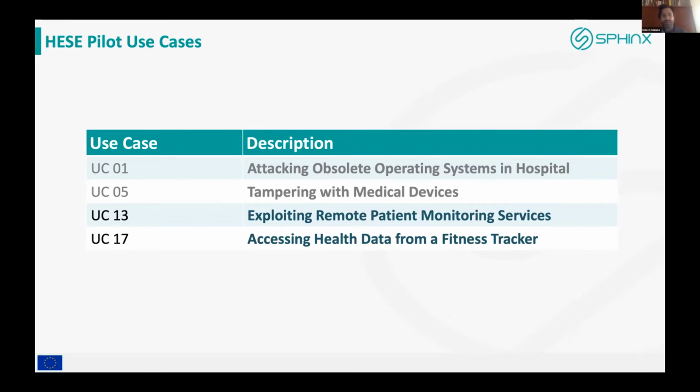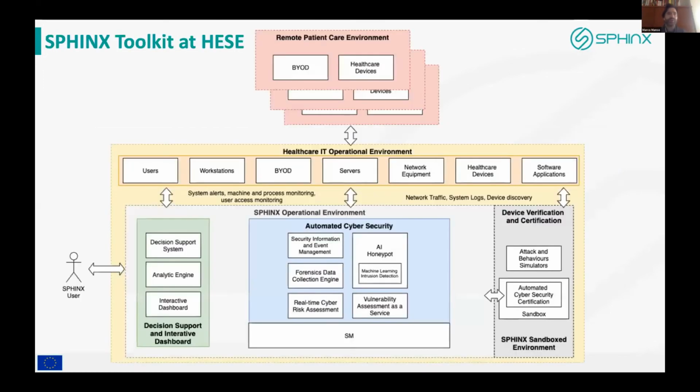So for this presentation, use case 13 and use case 17, that's where we'll be presenting some of the results with SPHINX. Okay, so starting point, the SPHINX toolkit at ESE. There was a more complete picture, which you've seen in the previous presentation. This is for us the instantiation of SPHINX in terms of what we need at ESE.